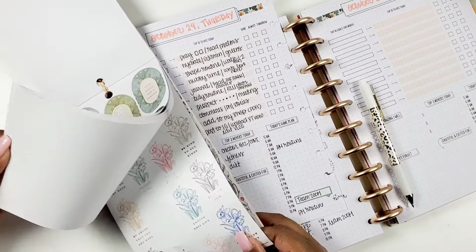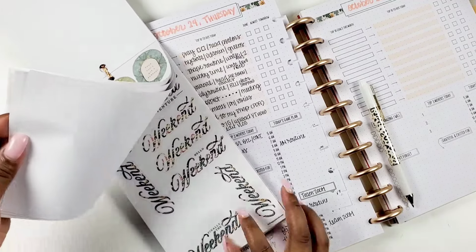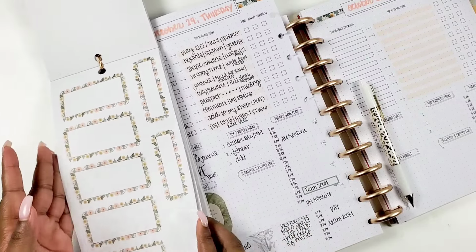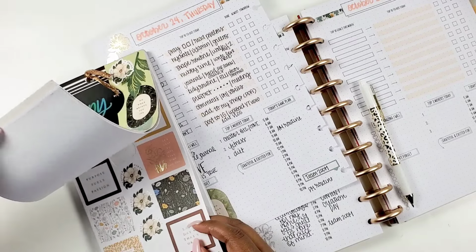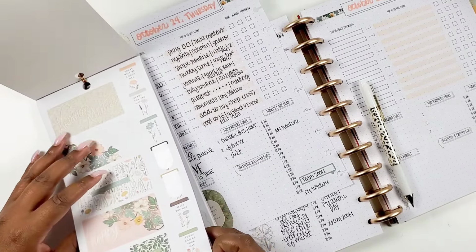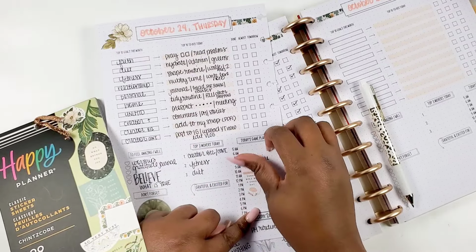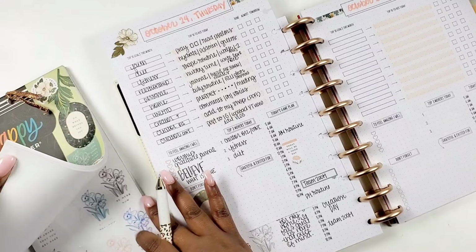let's see what else in the book I might want to use. Okay, I'm probably gonna use this weekend sticker. Like, finally. Let's see. I could use, I like this one. Today will be a good day. I just wanted something else to put over there.